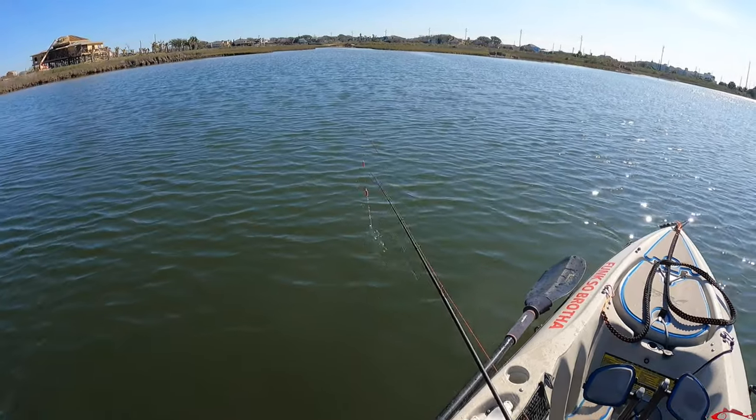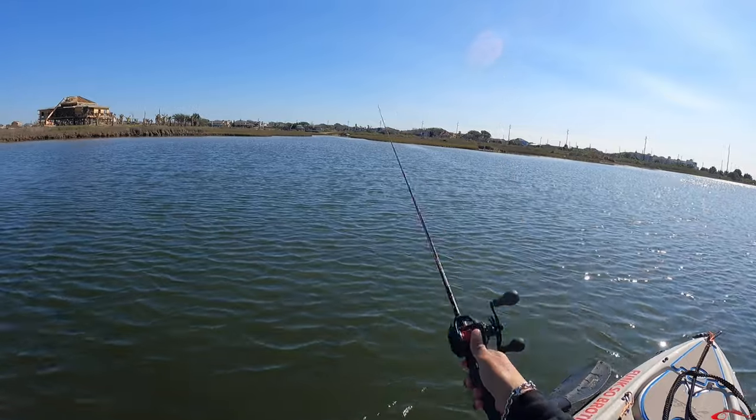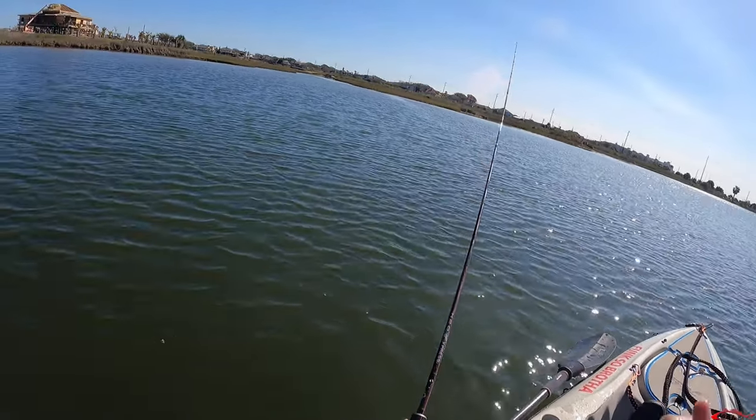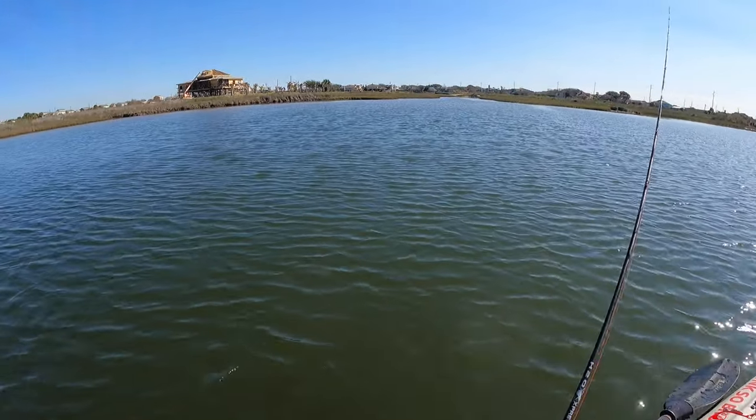Yeah, just throwing a tandem, throwing on bottom. Trying to avoid the snot grass as much as possible. Casting and casting. A lot of casts. I just threw a lot of casts for that guy, just really trying to work this whole area slow.